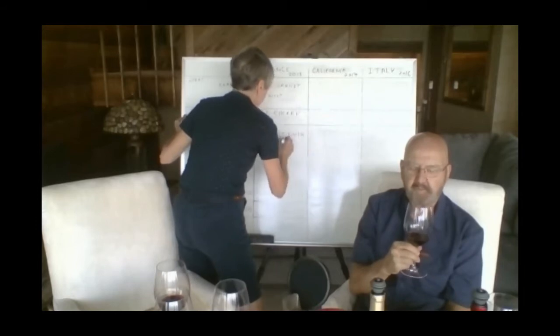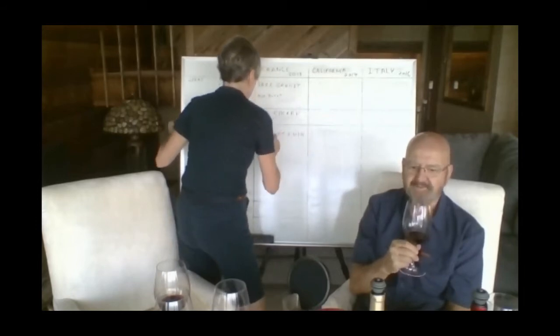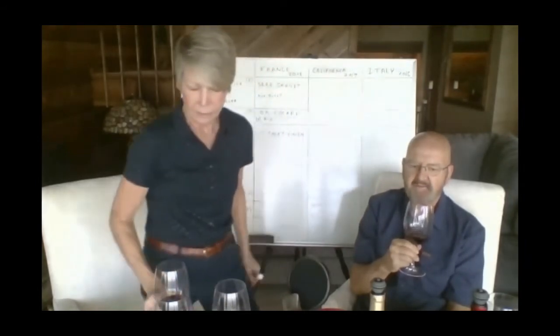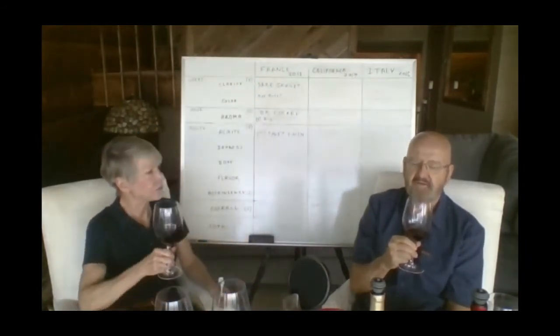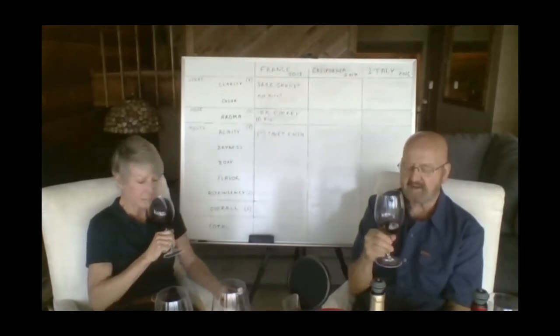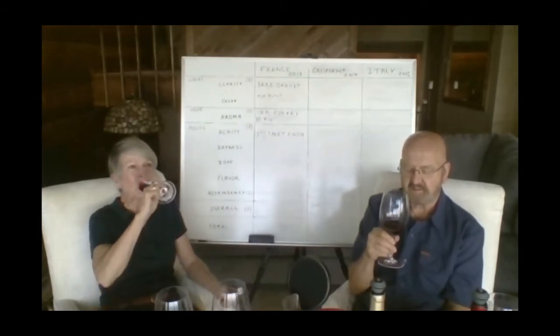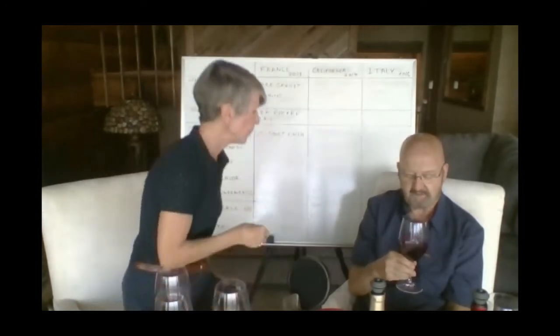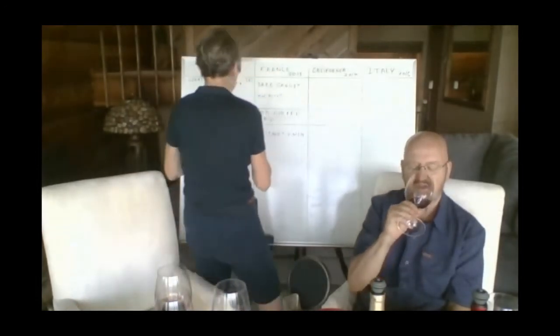Are you getting any fruit in the mouth? With that short opportunity to figure out what it is? I'm getting less fruit in the mouth than I did in the nose. It's smooth. It doesn't have a ton of tannins. A little tart. Little tart.